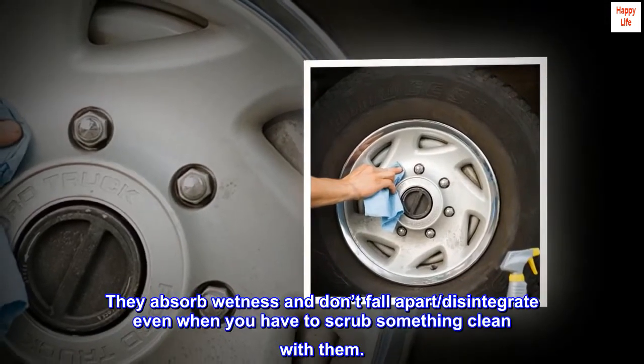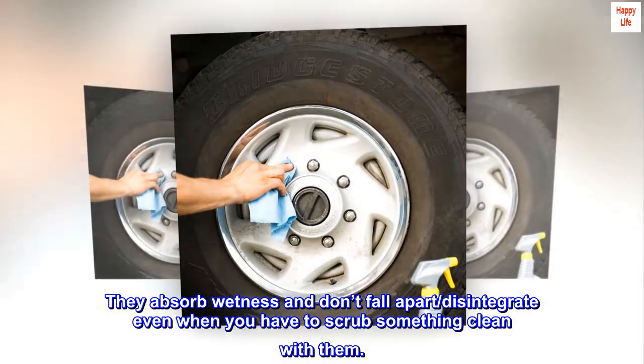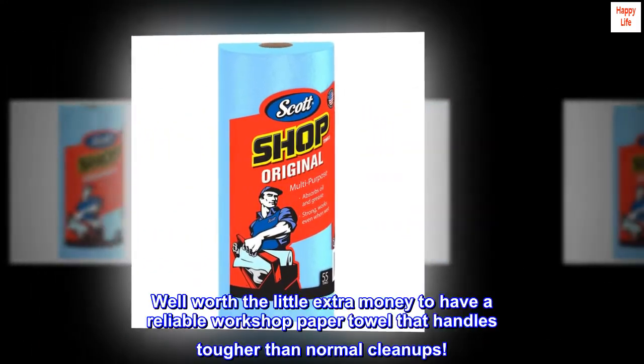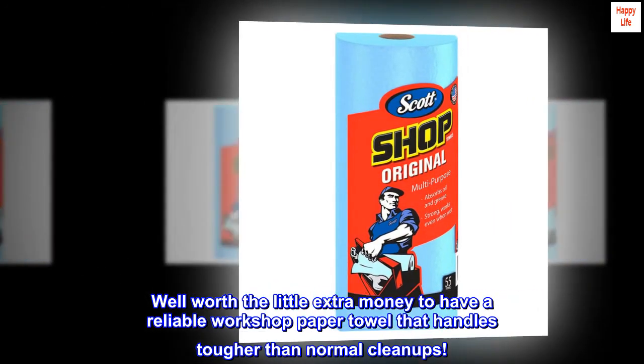They absorb wetness and don't fall apart/disintegrate even when you have to scrub something clean with them. Might cost more than ordinary paper towels, get them when prices fall. Well worth a little extra money to have a reliable workshop paper towel that handles tougher than normal cleanups.